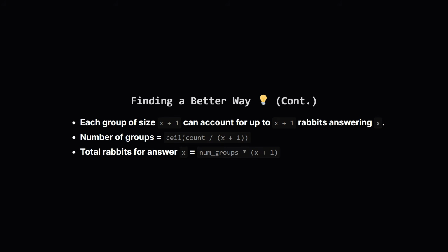Think about it. One group of size x plus 1 can explain up to x plus 1 rabbits answering x. If we have more than x plus 1 rabbits answering x, we definitely need a second group of that color.